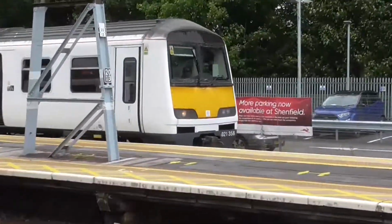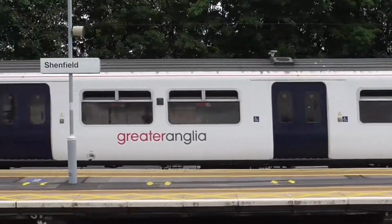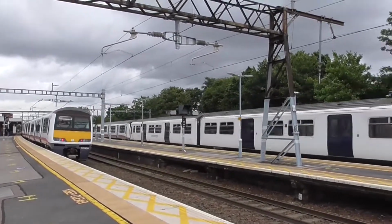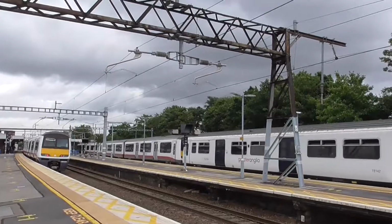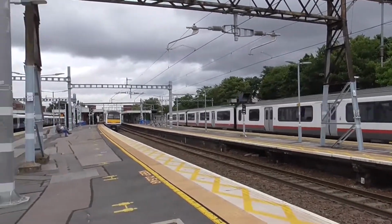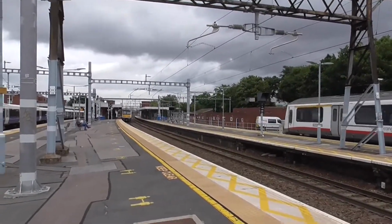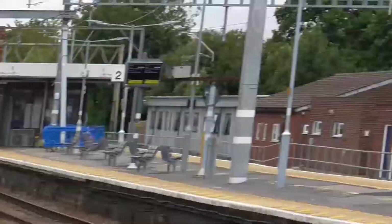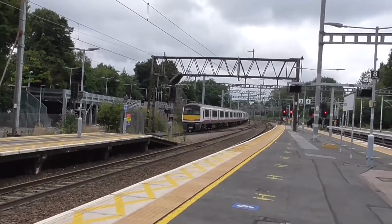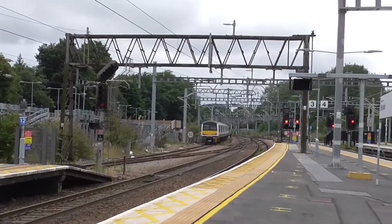Okay, 321358 is now departing. And so is 321330 off to Ipswich. Another Renatus unit at the back of this one as well. Trying to get them both in the frame. 321302 at the back of this one. And off it goes towards London Liverpool Street. Next stop of that will be Stratford.